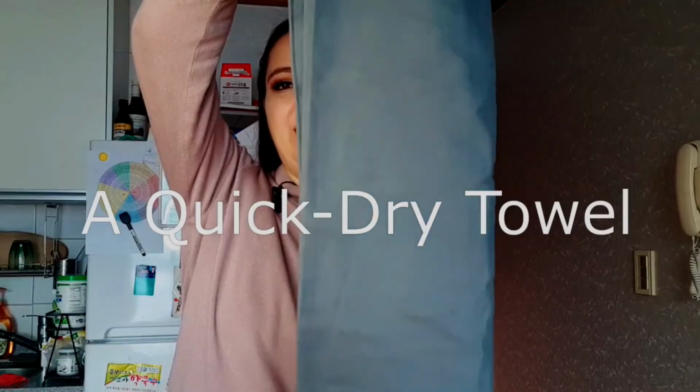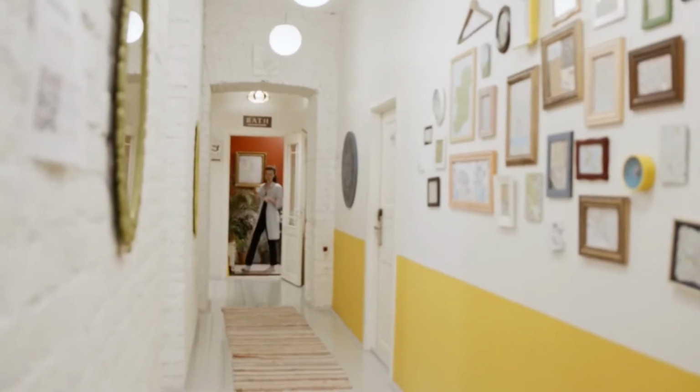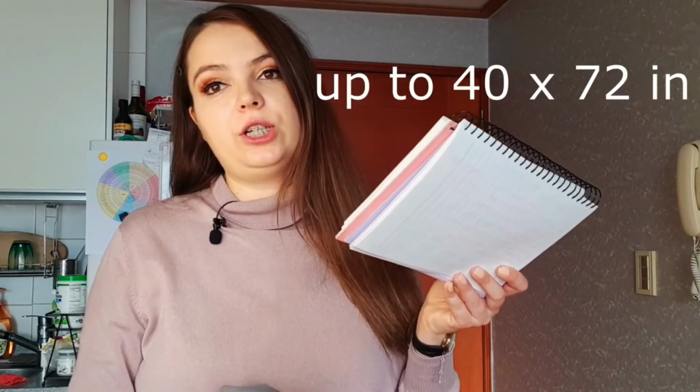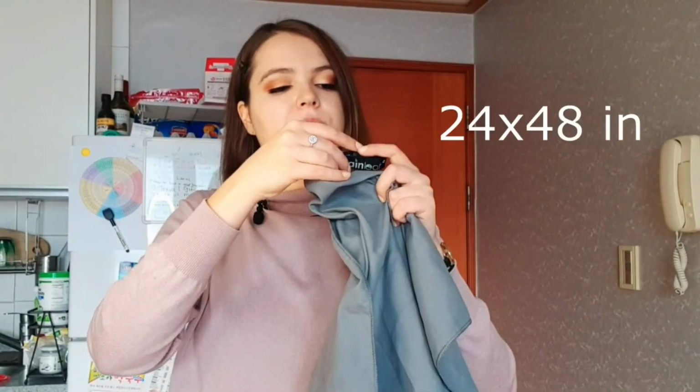And the very last thing on our bath items for this video is a quick dry towel. Say for example, you go to the beach, this would be great. You're in a hostel, this would be great. You're in an Airbnb and not super comfortable with using towels, this would be great. And just having your towel just in case. It goes up to size 40 by 72 inches. This for me is the perfect size for a bath towel, and it is 24 by 48 inches.